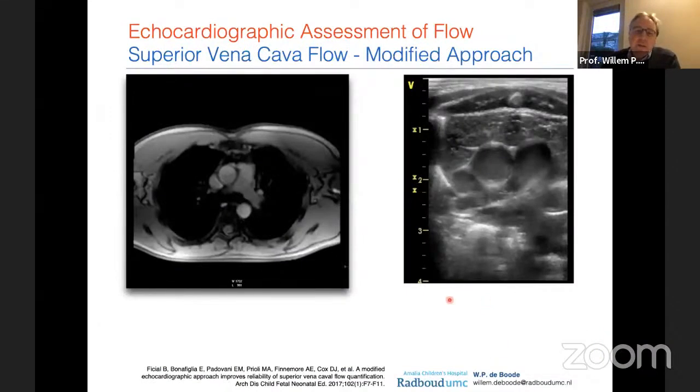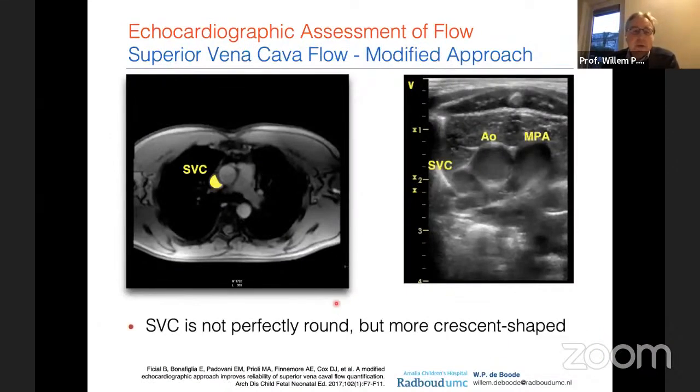There's a modified approach because, as you can see in this, the SVC is not ideally a perfectly round shape, but it's more crescent shape. So with the more advanced methods, you can trace the SVC also from the echocardiographic picture.